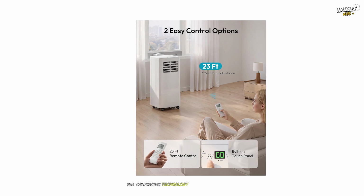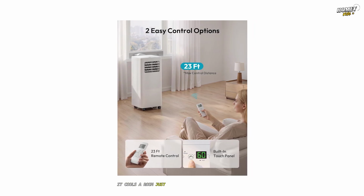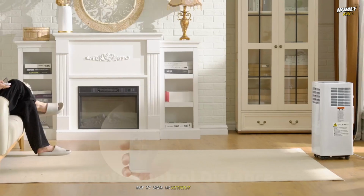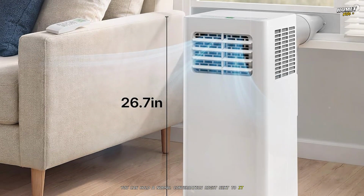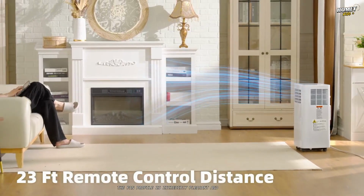The compressor technology inside this unit is beautifully refined. It cools a room just as fast as the heavy-duty 14,000 BTU models, but it does so without making a racket. You can hold a normal conversation right next to it while it runs on maximum cool. The sound profile is incredibly pleasant and unobtrusive.